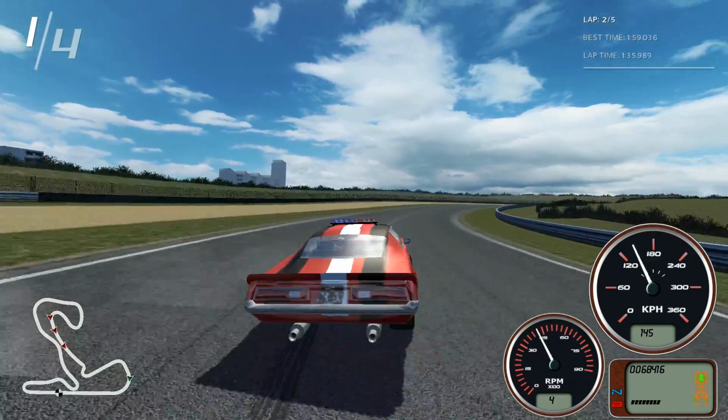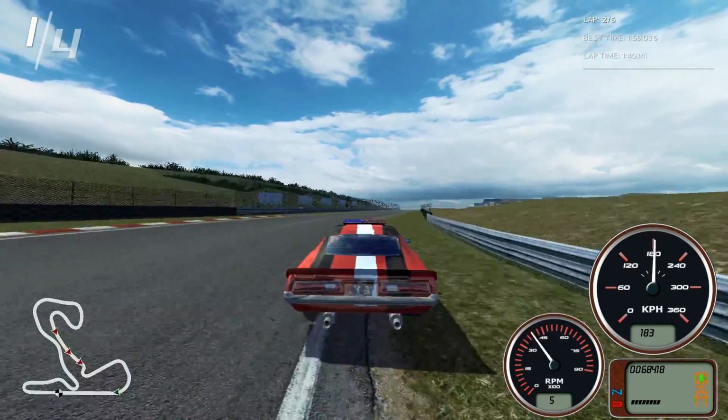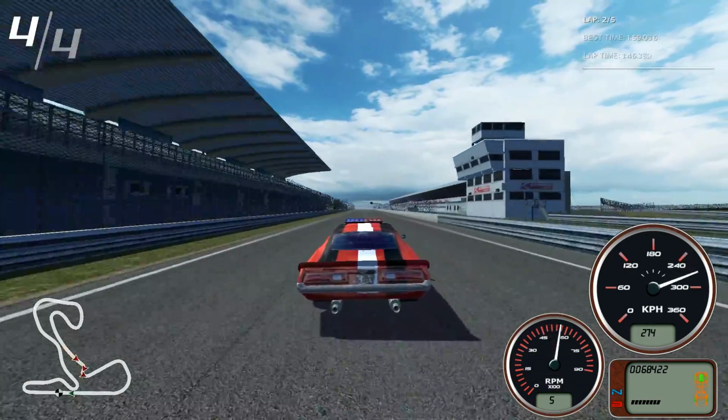But as you can see, I am putting some serious distance between us. This is only the second lap and it's just getting a bigger and bigger gap. So not much interesting is probably going to happen because it's just me doing a lap at a pretty calm rate of speed.